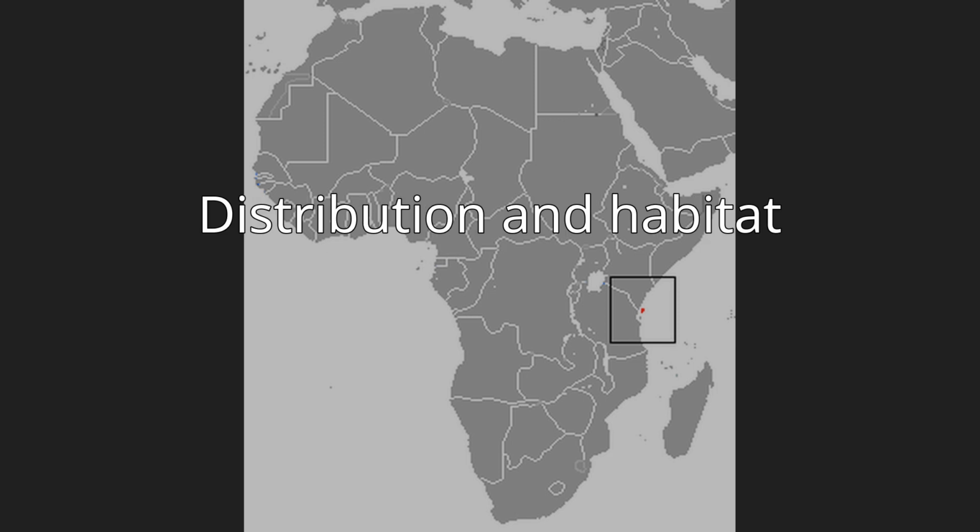Distribution and habitat. The Pemba flying fox occurs only on Pemba, an island about 50 kilometers (31 miles) off the coast of Tanzania. Roosts occur in large trees in both primary and secondary forest, among mangroves, and in traditional graveyards. In the latter, the bats are often safe and undisturbed, as people seldom visit these places because of taboos. There may be up to 850 bats at a single roost.